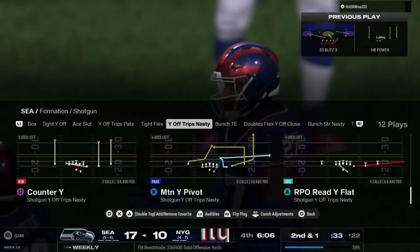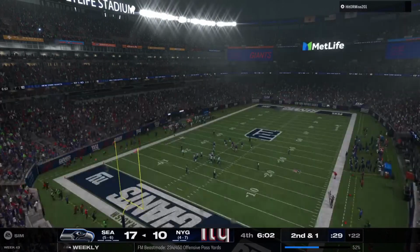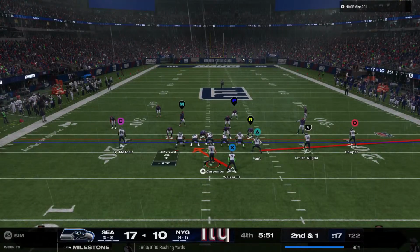And that's just an ideal run to start this drive because they're in full ball control mode now. So if you keep ripping off 7, 8, 9 yards a carry, you're going to have a great chance of finishing off this game.